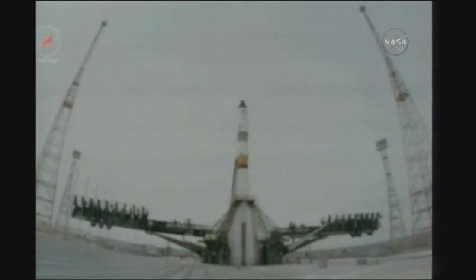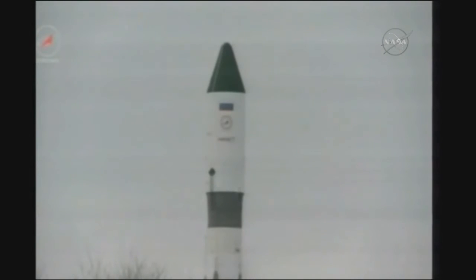Inside 1 minute until launch. The Progress spacecraft on internal power. The auto sequencing start commands about to be issued. Inside 30 seconds. First umbilical has now been retracted. Standing by for main engine start.